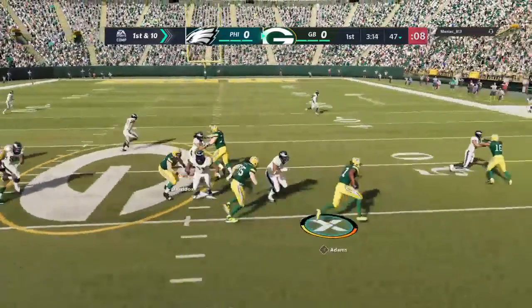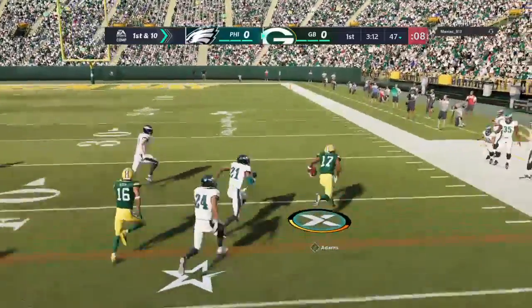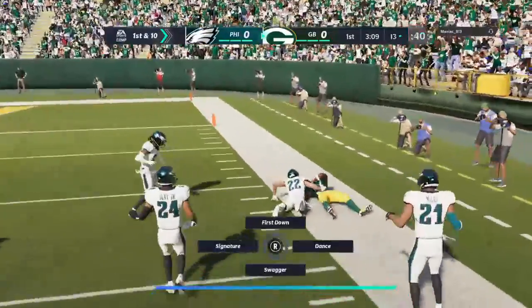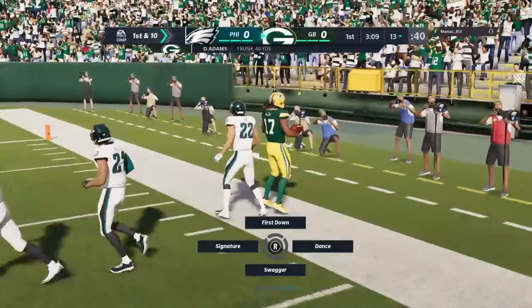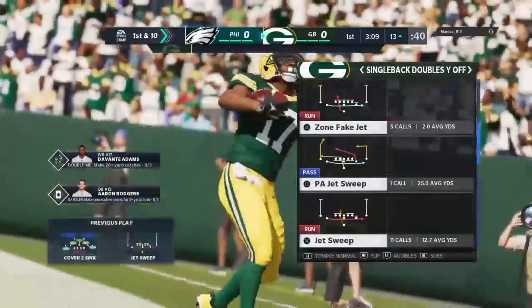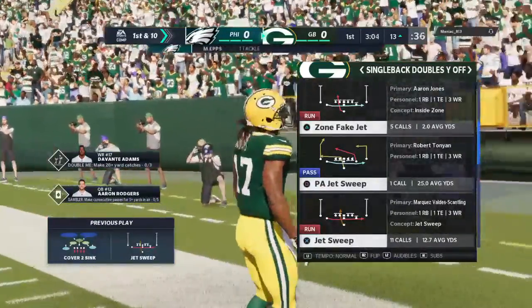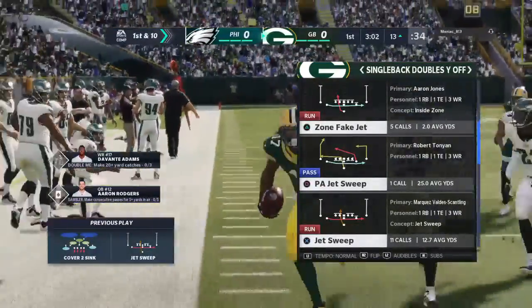It's a jet sweep. This is Adams. He's got the first down and more inside the 40. And he's all the way down to the 13-yard line. It's a big play that time for the Packers. 40 yards on the ground. 1st and 10 at the 13-yard line.